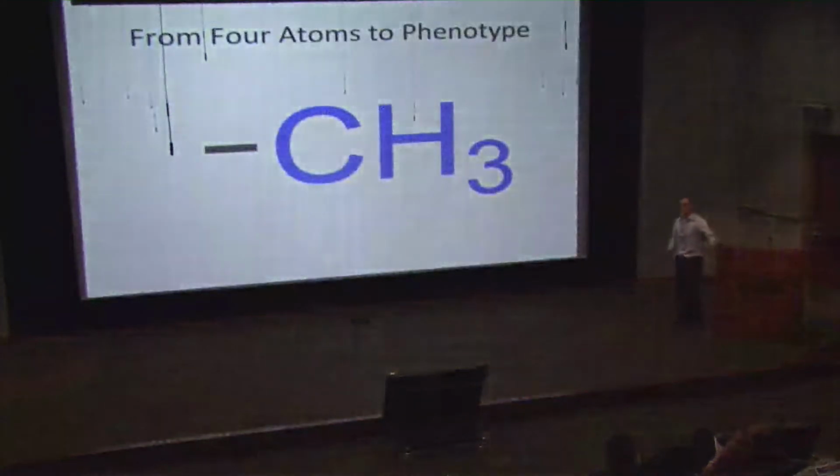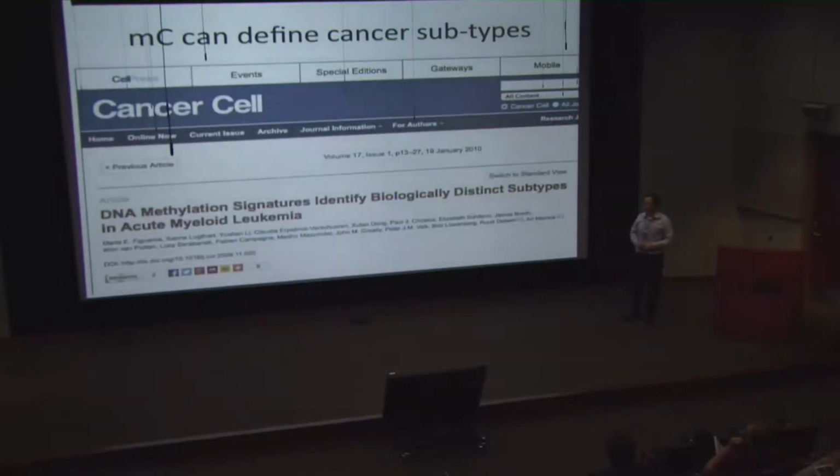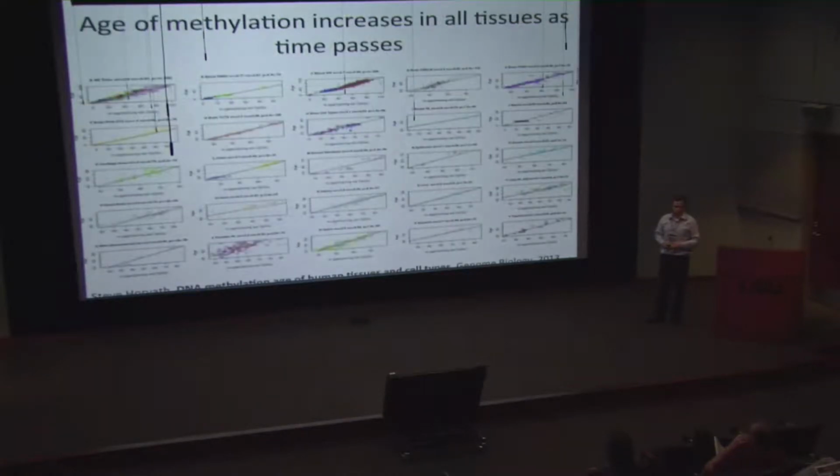Specifically, how do you go from 4 atoms, just a methyl group, which you can draw a number of different ways, to actually a phenotype, and how does that manifest? We've been looking a lot at this in really aggressive cancers, like adult acute myeloid leukemia, and we can see that it can even define different subtypes of cancer. This has been defined since 2010. We've even seen other variations, like hydroxymethylcytosine, or variations of this base, can also separate different aggressive states of leukemia. So there's this other layer of regulation behind the DNA, the methylation.